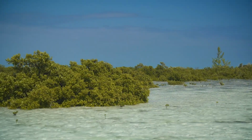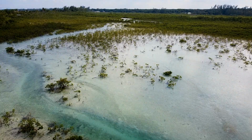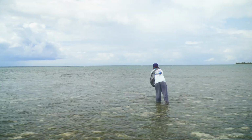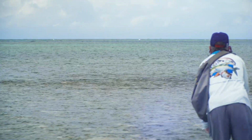The one time it is usually difficult to find fish is when the tide is high. The bonefish may be either way up inside flooded mangroves or just spread out in the higher water and difficult to find. They also don't feed as actively at slack tide, both on high and low tides, when the tide is not moving, and they also get pretty skittish at these times.